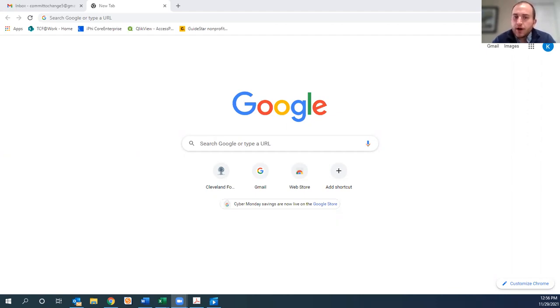Today, we are going to walk through the Cleveland Black Futures Fund's Round 2 application process. But before we jump into the application itself, we will first walk through the registration and login process for the Cleveland Foundation's Grants Gateway portal.